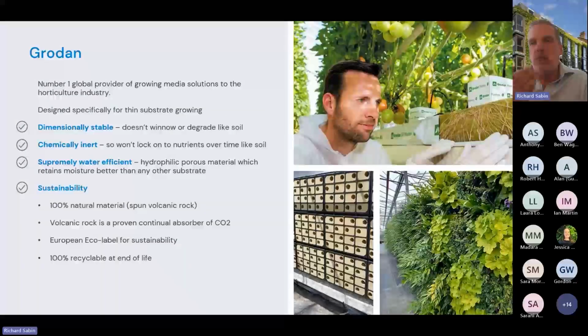So what we've done is we've taken Patrick Blanc's system and we've taken the idea of hydroponics, and we now work with a substance called Grodan. Grodan is an extraordinary material developed over 50 years ago now, as a deliberately engineered substrate for working in thin substrates. It's a 1.8 billion euro business worldwide. Every tomato you buy in a supermarket is grown in Grodan. That's almost guaranteed. And the reason is because it's dimensionally stable, it's chemically inert, it's supremely water efficient, and that creates the perfect root zone for plants. And it does that because it's chemically inert. It will do that over a long period.